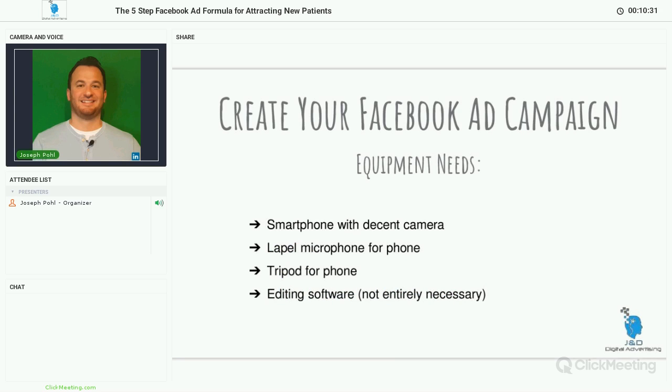So equipment needs. I know sometimes when people think about videos, it's all about the production part of things, but honestly these days, and I recently read a study about this, the more original the video looks, the more clicks it gets. So you don't need a big production, hiring an outside company or outsourcing it to a third party company coming in and doing a really nice production for $5,000, $10,000. You don't need that for Facebook advertising purposes.